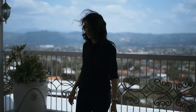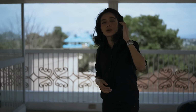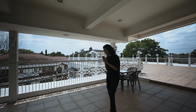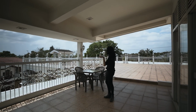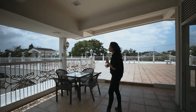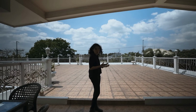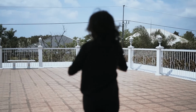Okay, so this area, obviously very windy, was primarily used for parties. This area can comfortably fit 300 people. Yeah, 300 guests in here. Imagine this during the nighttime when it's nice and cool and everyone is gathered here for a nice dinner or for some celebration. You can even host a wedding here, to be honest. So you have all of this space on the roof deck.